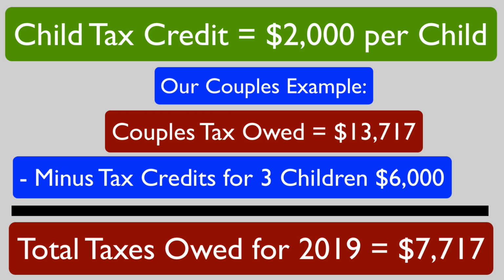So for this very basic, plain, vanilla example, they would owe $7,717 for taxes for the year. But now, both of them are W-2 employees. So they were having federal taxes withheld from their paychecks every year. So this is where we get into tax refunds.